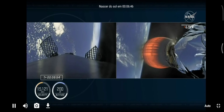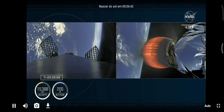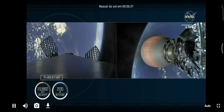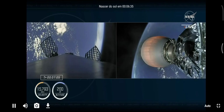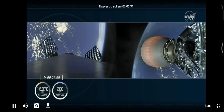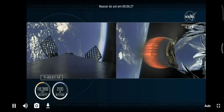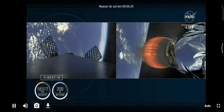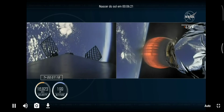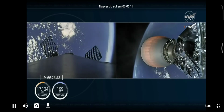Crew Dragon, trajectory normal. We're hearing that the trajectory on that is nominal. Dragon copy. They are safe inside Dragon Endurance, whereas the first stage on the left-hand side of your screen is making its way back to Earth. We are coming up to the re-entry burn, which, as I said before, we ignite three of the nine Merlin engines to help slow the booster down as it re-enters the dense part of the Earth's atmosphere.